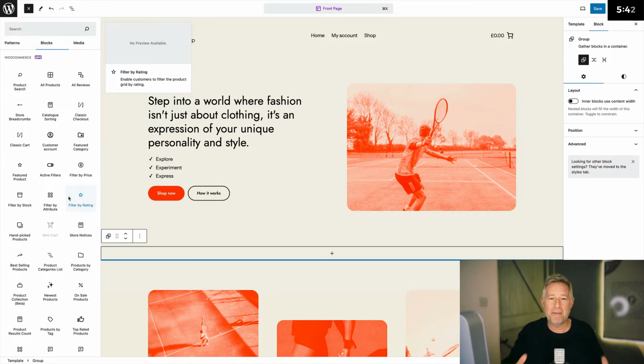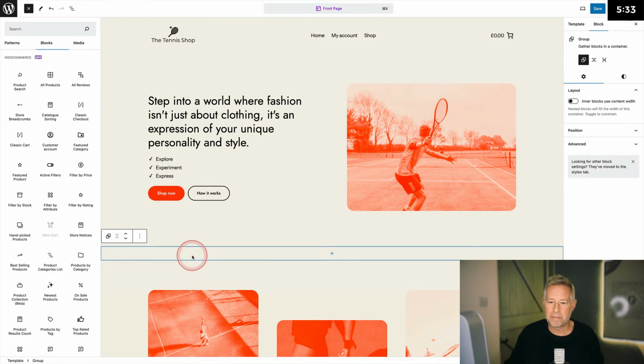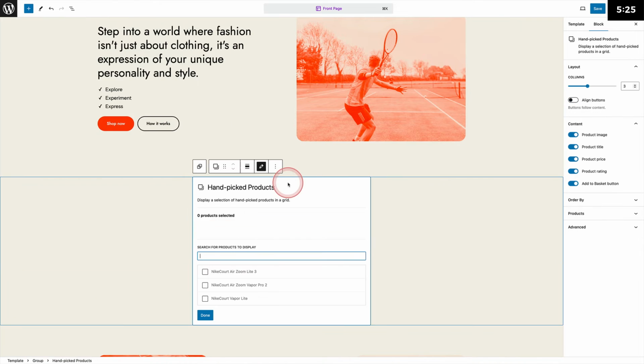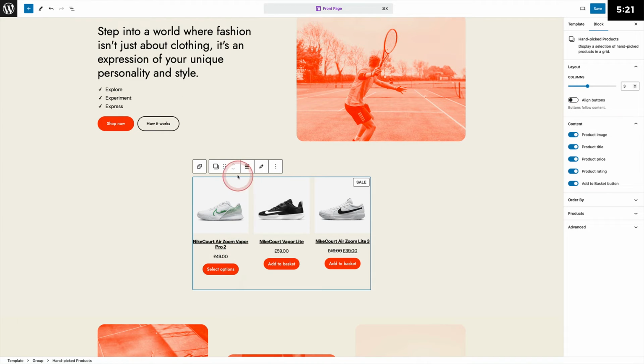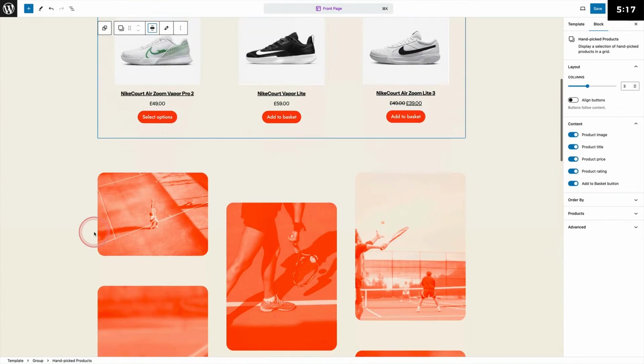Oh, and of course, don't forget, because we're using blocks, we can add any WooCommerce blocks into any page or any post. For example, I can add some products into my homepage just by adding some blocks. So I want to select which products I show on my homepage. I'm going to choose this block here, the hand-picked products block, add that into the page. And I'm going to select my 3 products and click done. And then I'm just going to make them wide width. And there we go. We've got 3 nice products now on my homepage.